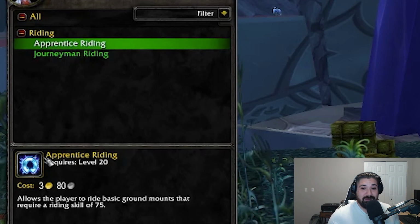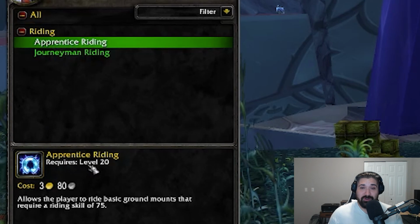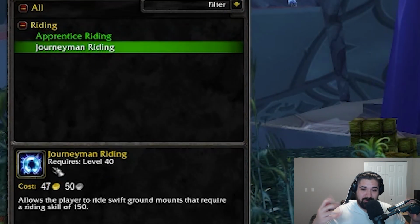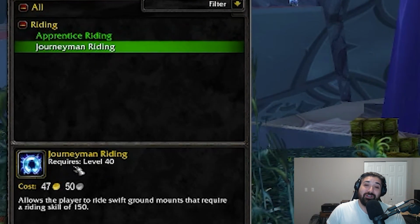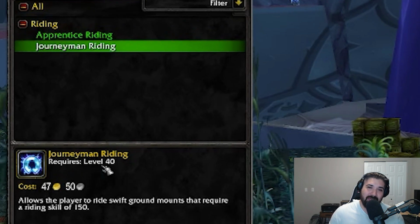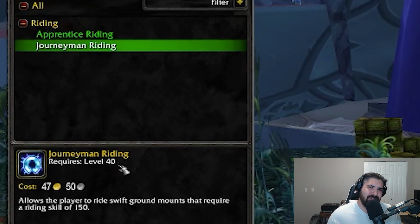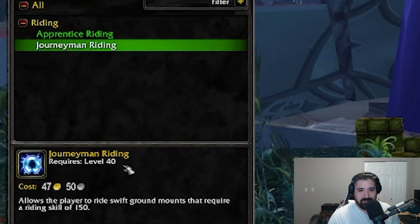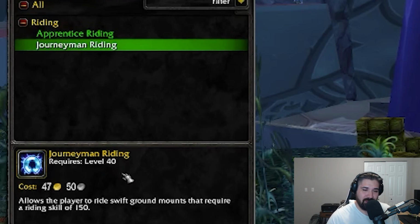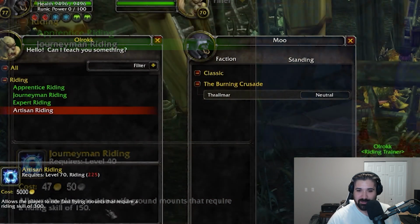Also, journeyman riding, which is the level 150 skill, can now be learned at level 40. This is epic riding, right? Ground epic riding for 50 gold. Crazy, right? The mail, again, is going to be sent to you once you're level 40, letting you know that you can ride. So you can save yourself literally hundreds of gold from the regular vanilla mount, 60% speed and 100% speed discounts.